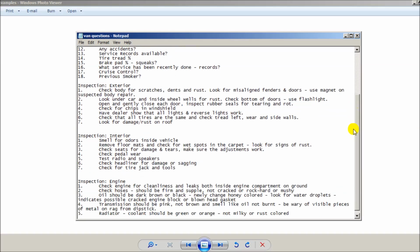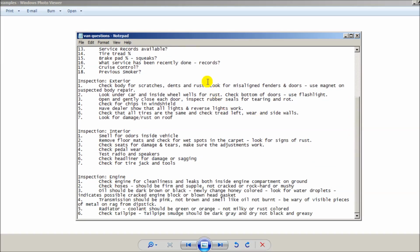And then also, I just made a few notes here of what I like to look for while I'm doing an exterior inspection, while I'm looking at the vehicle, then an interior inspection, and then some information about the engine. So things to remind me about. That way, when I get there, I can quickly look these over to remind me what I need to look at before I start looking over the vehicle.